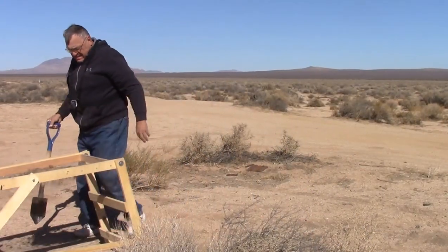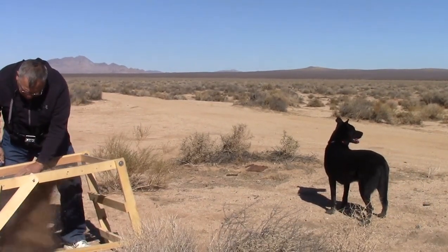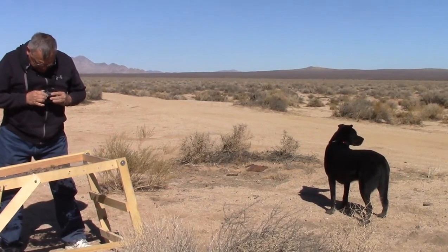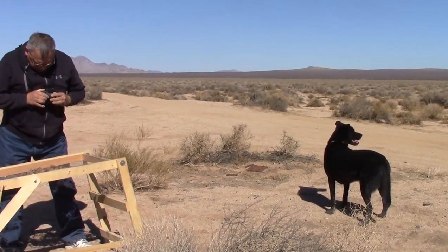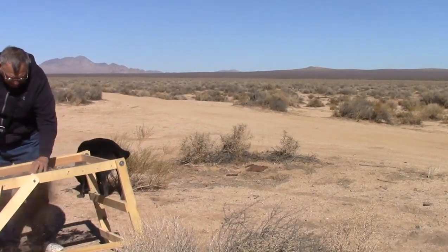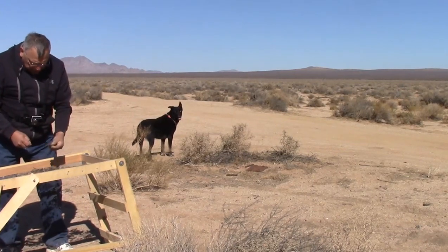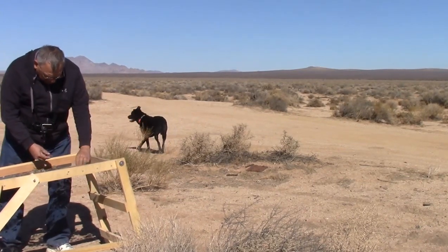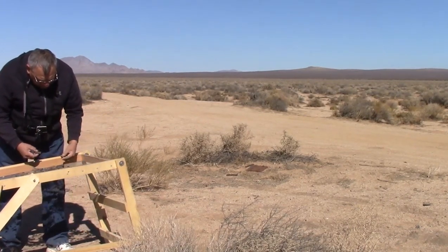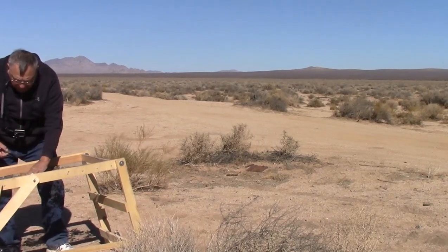All right, let's see what we got. Oh man. Let me get this other camera going here. Here's what we got so far. Here's this big old nail. Here's part of a bolt. And lots and lots of metal. Look at this. Burnt glass. More burnt glass. Melted glass.